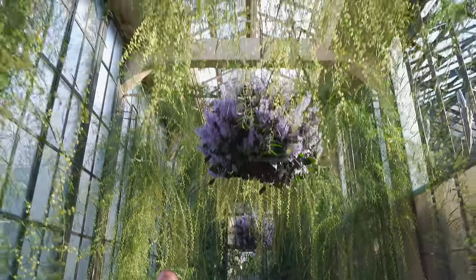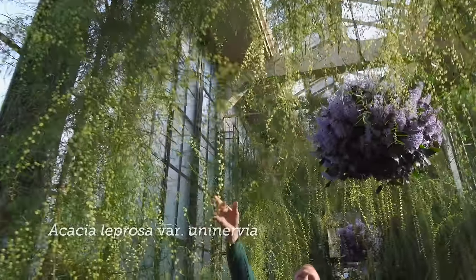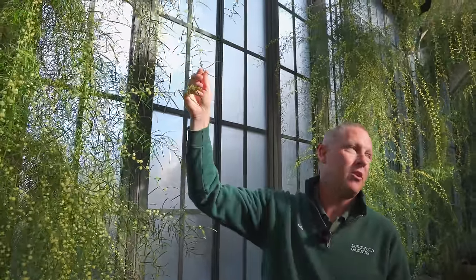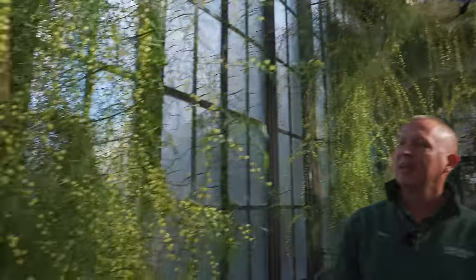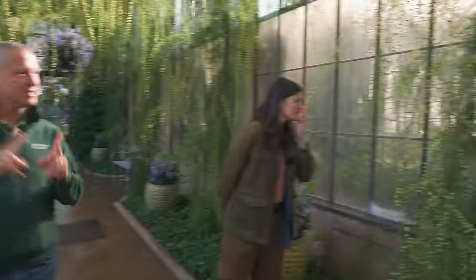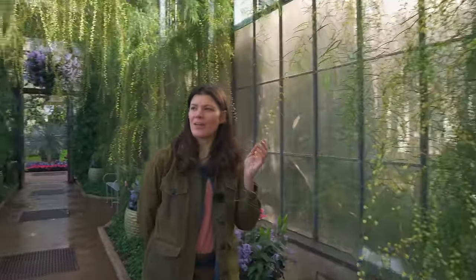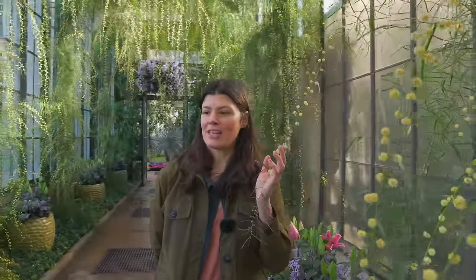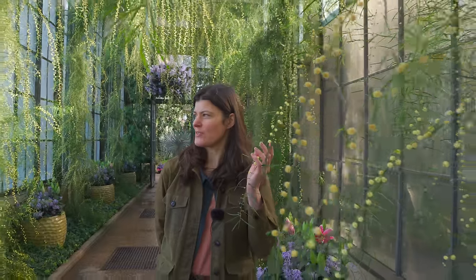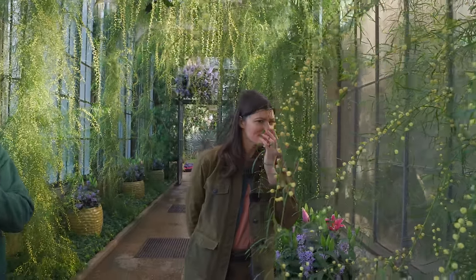This is such a fun plant. Acacia leprosa. This is a plant from Australia. And for all the people that we've talked to in Australia, they've really never heard of it. No one grows it. It has a really peculiar smell. Isn't that a fun thing? So it's called cinnamon wattle. I don't really know where the cinnamon comes from. I don't smell any cinnamon. It's much more punchier. I like that. Plants with punch.